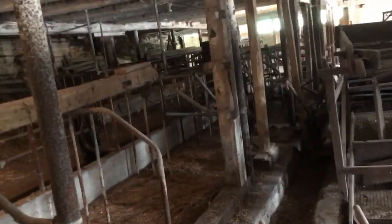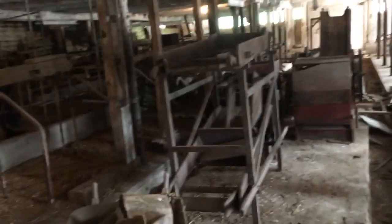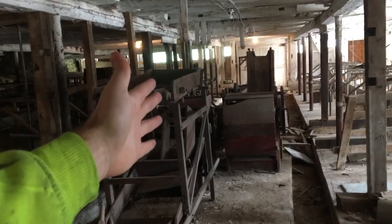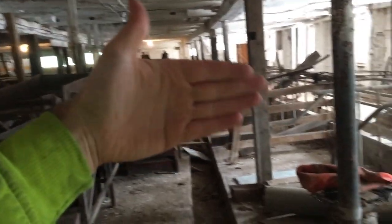So minor. But as I want to talk about these stalls, I think I discussed this in past videos. As you come around here, you'll notice there are, amidst all the junk, or antiques, I should say, two rows of stalls that you have here. One, two. This is the main milking lane, the main center aisle. The cows are facing away. I like it that way.